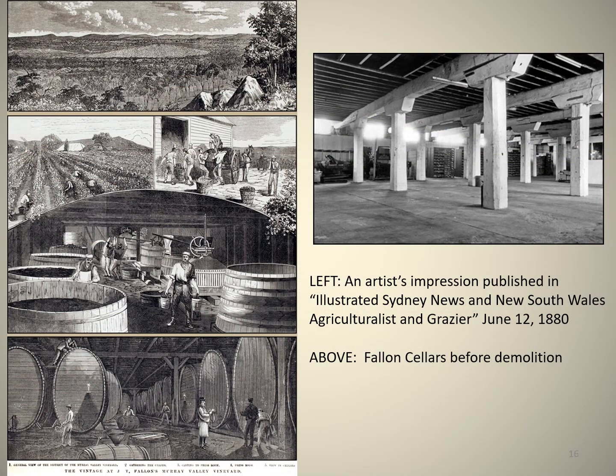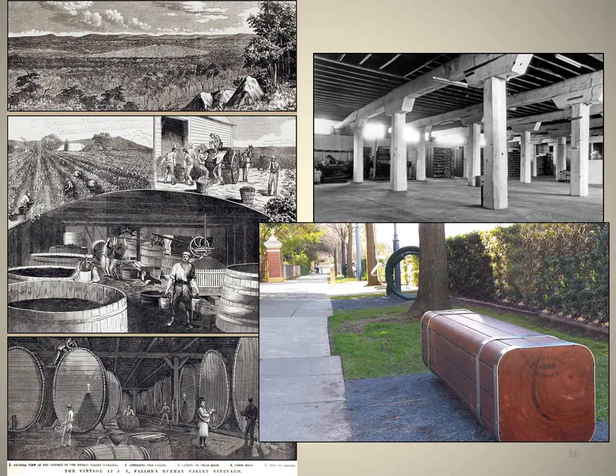Here we have an artist's impression of the cellars and Albury's thriving wine industry of the 19th century, published in the Illustrated Sydney News and New South Wales Agriculturalist and Grazier on June 12, 1880. And at right is a photo inside Fallon's Cellars, not long before demolition. The cellars were demolished in 2007 to make way for Quest Apartments. The red gum pillars and ceiling supports were rescued after demolition, and some have been used as seating around Albury. This one photographed adjacent to the footpath at the Albury Botanic Gardens.